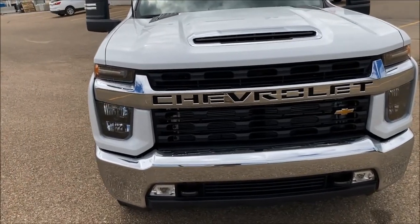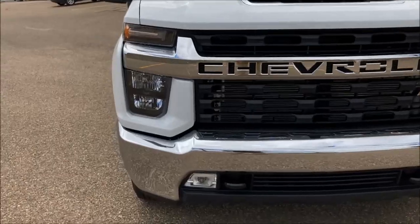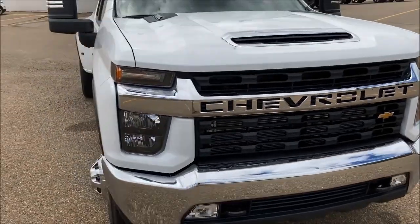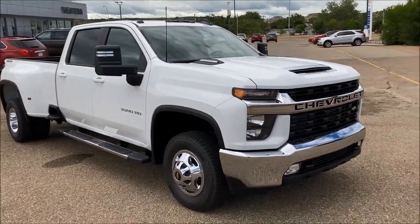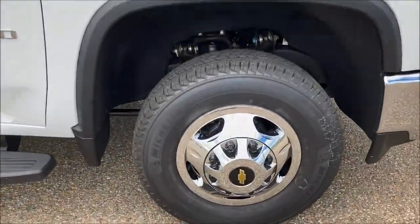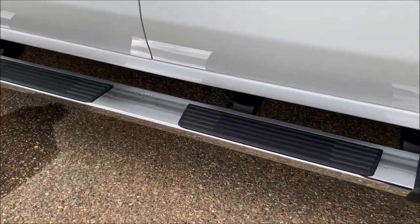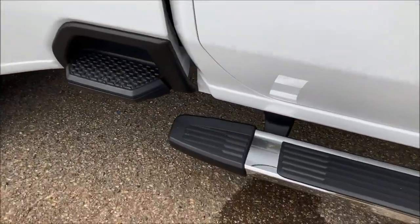So other than having just the LEDs for your daytime running lights, you can see we've got the inexpensive halogen lights and bulbs for your fog lights and your regular high beams. So inexpensive there, inexpensive to replace. You can see we've got the polished chrome wheel caps. We've got the 6-inch chrome GM running board, and this is pretty sweet.